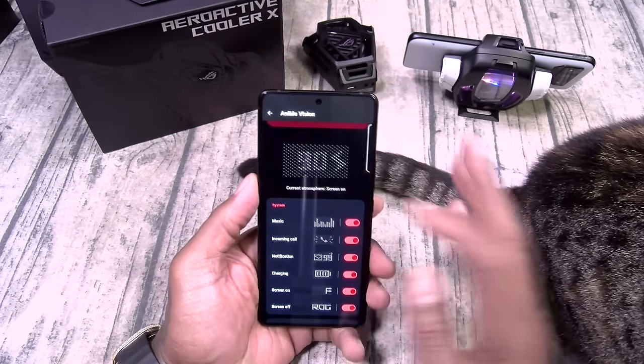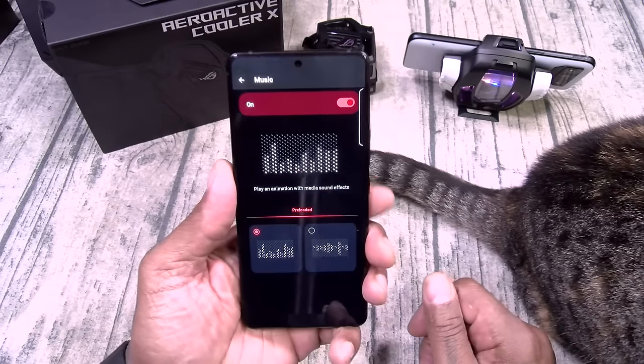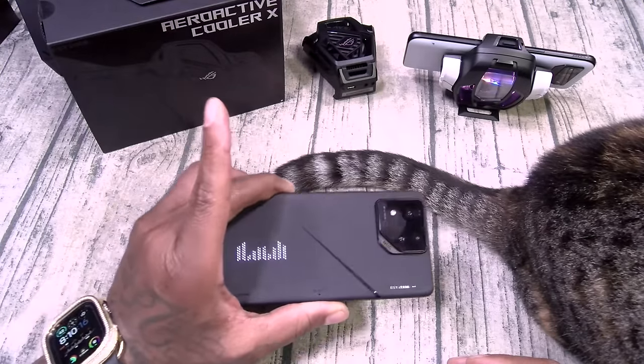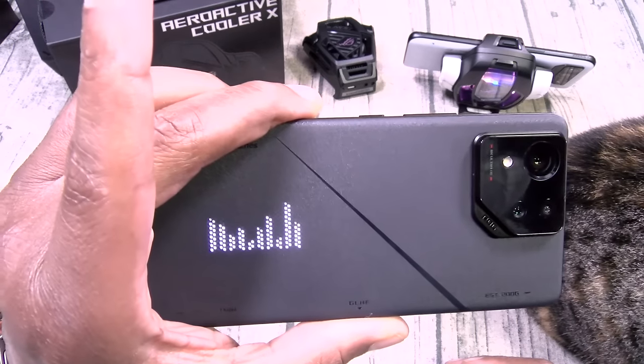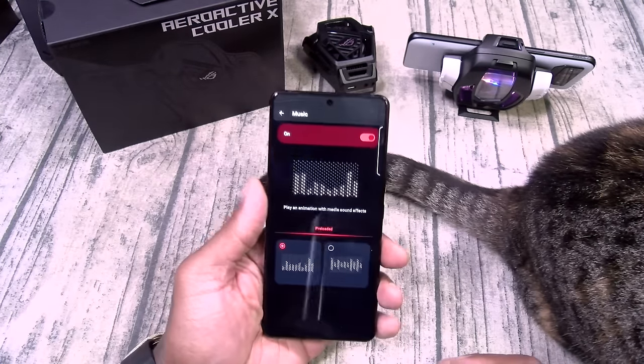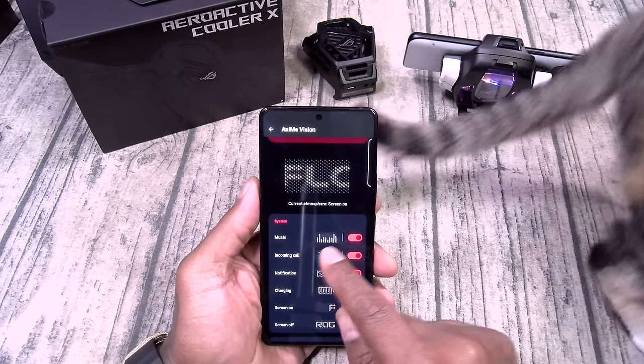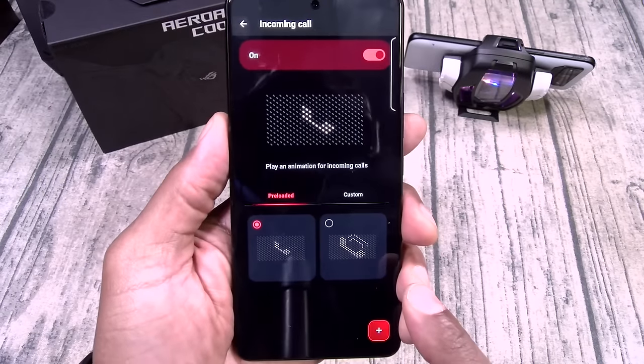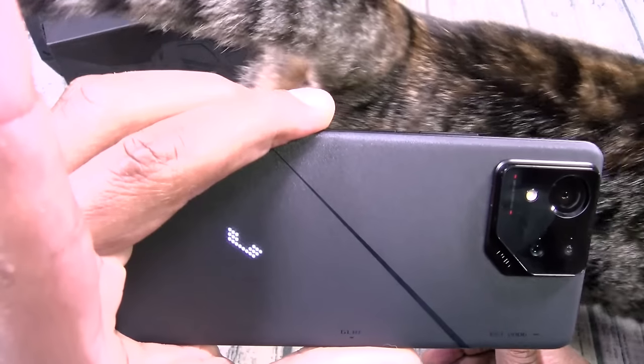Now, you do have a bunch of different ones for music. Okay, you got this or this. So when you're playing your music and you got your phone on the table, this is going to be dancing in the background. I love this kind of stuff, man. I really do. Incoming calls. Okay, you can have a phone call like this or like this. It's going to look like this on the back when you're getting that phone call.